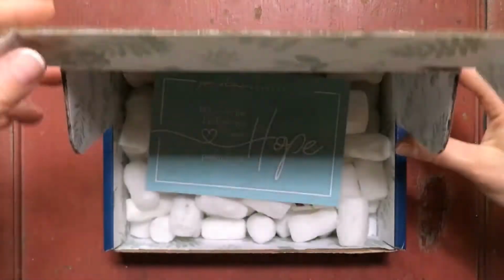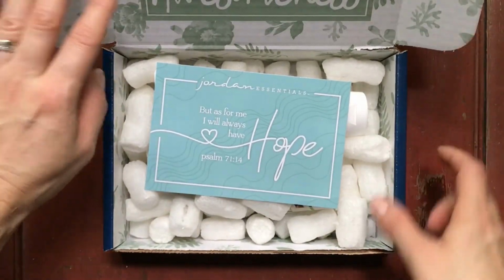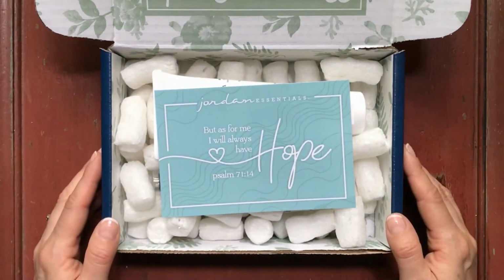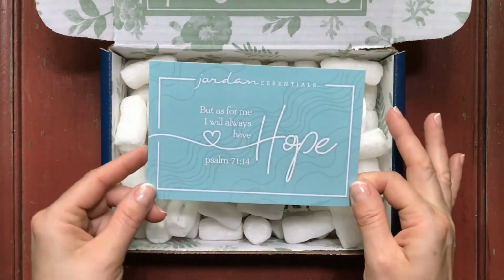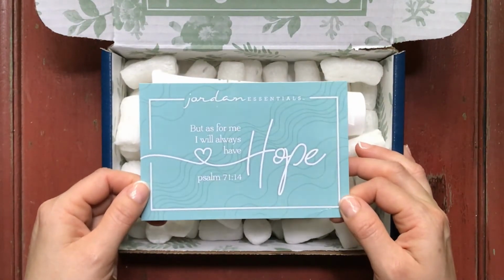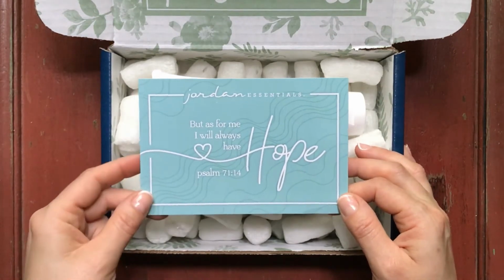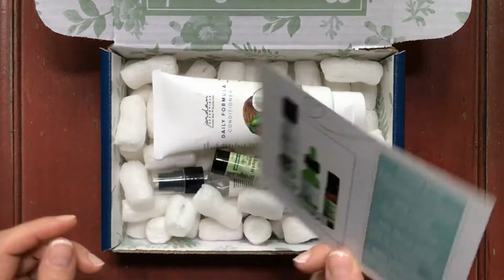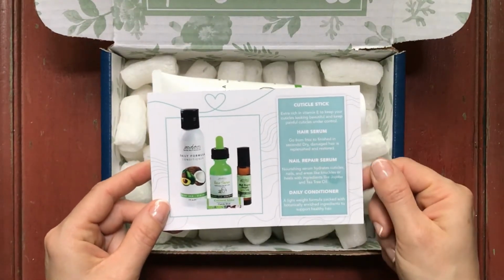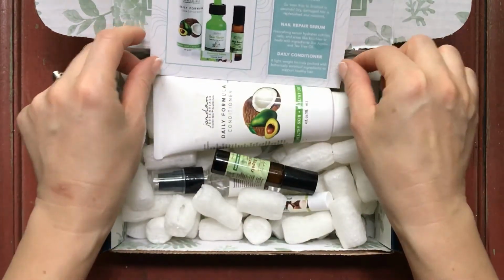Okay, so let's see what we have. The box comes with a special message each time, so this little card will tell you a little bit about what's in the box, but on the flip side it either has a quote from Nancy, the owner, or just a Bible verse. So this one says, "But as for me, I will always have hope," and that's from Psalm 71:14. So let's flip it over and you can see there's some good ones in here. Okay, so let's go ahead and get started.